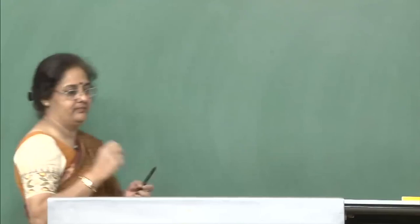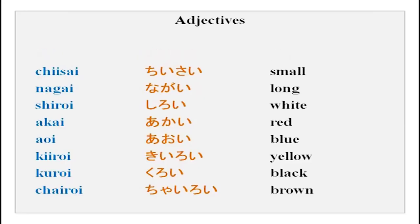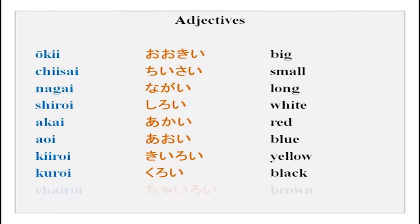So, we will just go through it. Oki means big, huge, large. Chisai, small, and please remember the pronunciation is chi-i-sai. Then shiroi is white, akai is red, aoi, a-o-i, aoi, kiroi is yellow, kuroi is black, chairoi is brown. So these are some of the adjectives that we are going to do here.